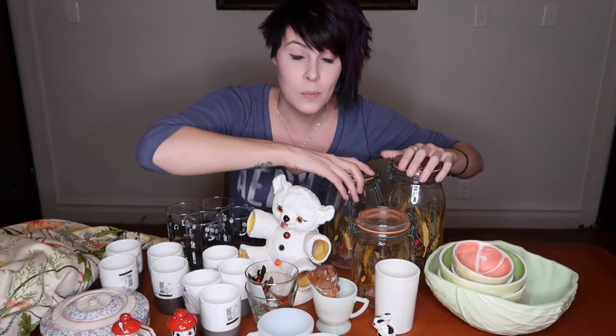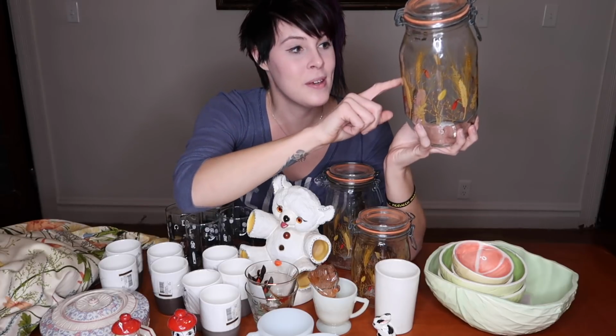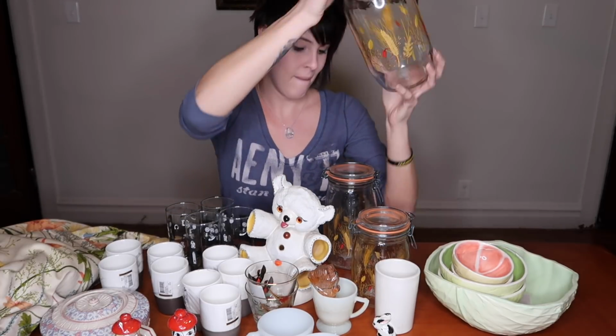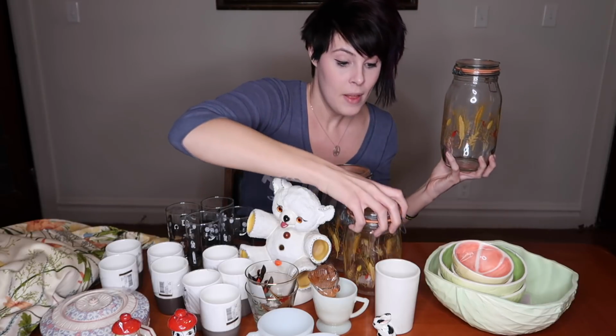Okay. Moving on. These I got at the Goodwill. Now these are Ark canister sets. I paid $3 for this one, I paid $2 for this one, and I paid $2 for this one. They're worth about $30, $35.